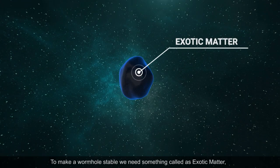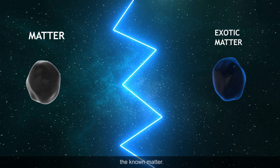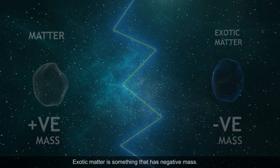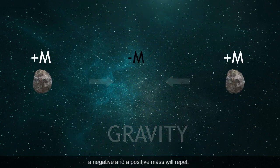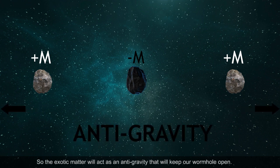To make a wormhole stable, we need something called exotic matter. The properties of exotic matter are much different from the properties of known matter. Exotic matter is something that has negative mass. As positive masses attract each other, a negative and a positive mass will repel. So exotic matter will act as anti-gravity that will keep our wormhole open.